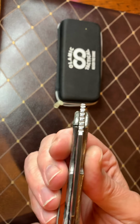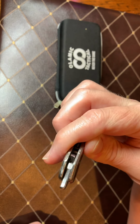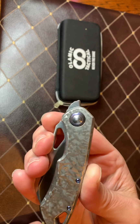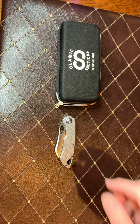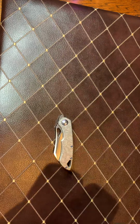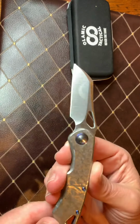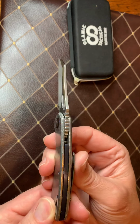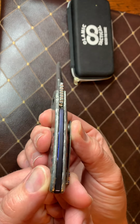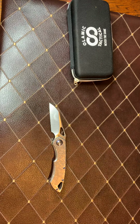Look at the spine of that blade. Just fire, man. I was trying to remember the model of this. Let's see, I don't think there's any paperwork in it. Maybe one last look at it, and we'll do some size comparisons and measure it. But that backspacer is crazy. Beautiful knife. All right, let's check out some size comparisons.